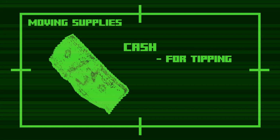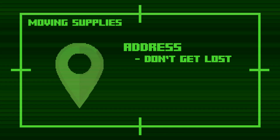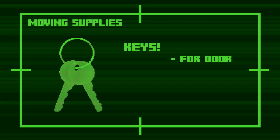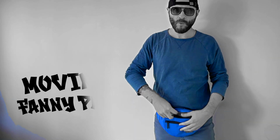Cash is the preferred way to tip any hired help. Address and directions to the new place. Can't have anybody getting lost. And of course, keys. We really recommend keeping the smaller of these items in a handy and oh so stylish moving fanny pack.